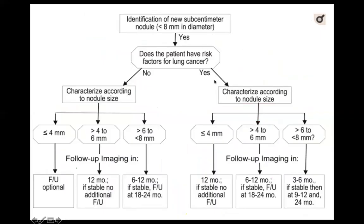And 8 millimeter, this is the key one. This is the one you have to understand. You have to do the risk factor stratification, which I told you, the Brock method, the Mayo Brock or the VA method. And then you go down this route, less than 4, no follow-up, 4 to 6, one 12-month CT scan, if stable, no follow-up, 6 to 8, 6 to 12-month, one CT, follow-up CT at 18 to 24 months, and if it is stable, no follow-up.